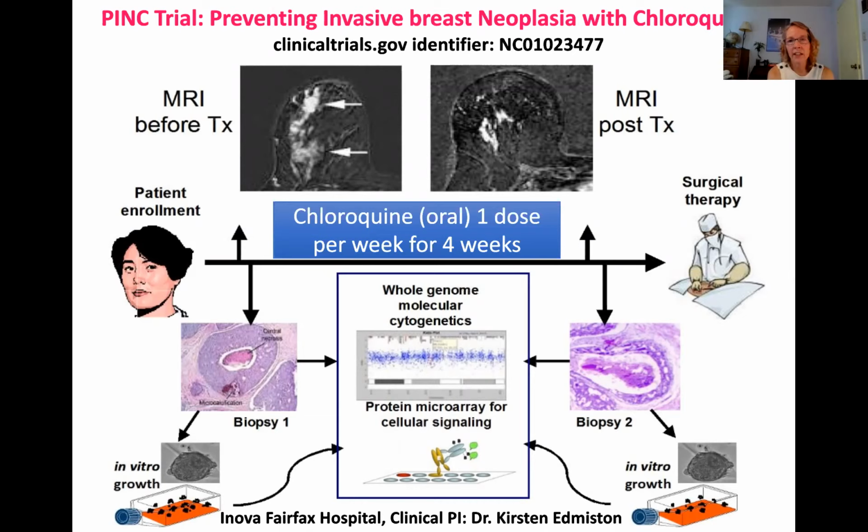Kirsten Edmiston at Inova Fairfax Hospital. The participants received either the standard malarial prophylaxis dose of chloroquine, which is 500 milligrams, or half that dose once a week for 4 weeks prior to their standard of care surgery. We analyzed by immunohistochemistry, tissue organoids, cytogenetics, and reverse phase protein arrays, the tissue before and after treatment.